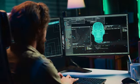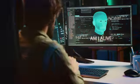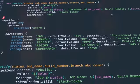File handling. Need to read or write a file? Python's got your back. It's like having a superpower to manage all your data files. Here's an example: with open("example.txt", "w") as file.